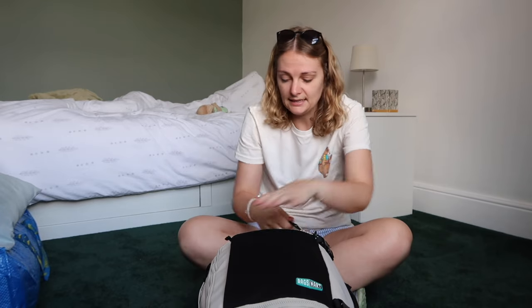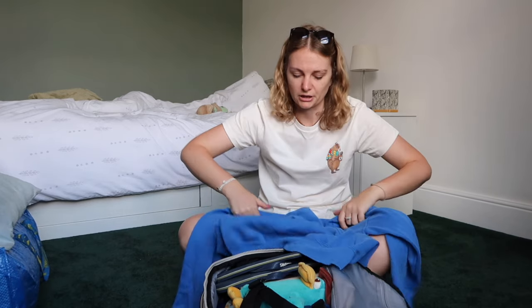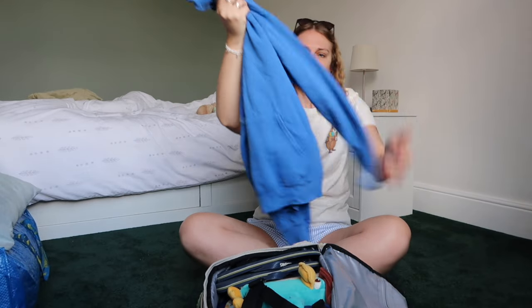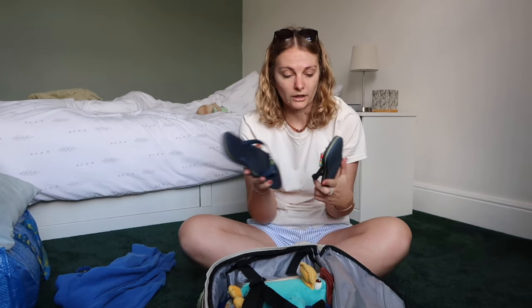In here, this is a really good bag because it opens out like a suitcase, which we love. In the top, I mentioned it is warm at the moment, but I feel like you get cold when your sweat dries after running. So I've just got my club hoodie that is years and years old that I put on after running. I have a pair of flip-flops, my Havaianas, for walking around the campsite.